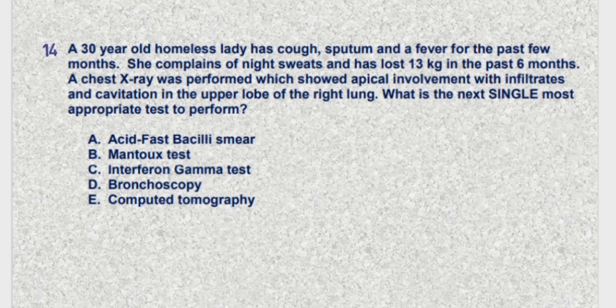Question number 14. A 30-year-old homeless lady has cough, sputum, and fever for the past few months. She complains of night sweats and has lost 13 kg in the past 6 months. A chest X-ray was performed which showed apical opacity with infiltrate and cavitation in the upper lobe of the right lung. What is the next single most appropriate test to perform?